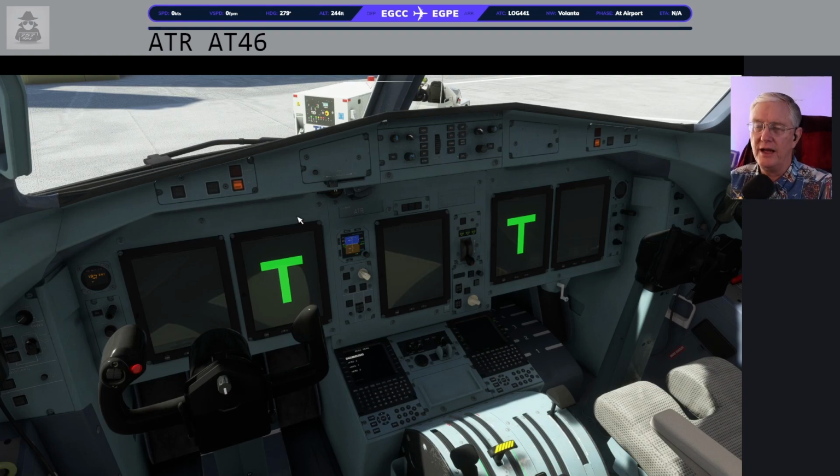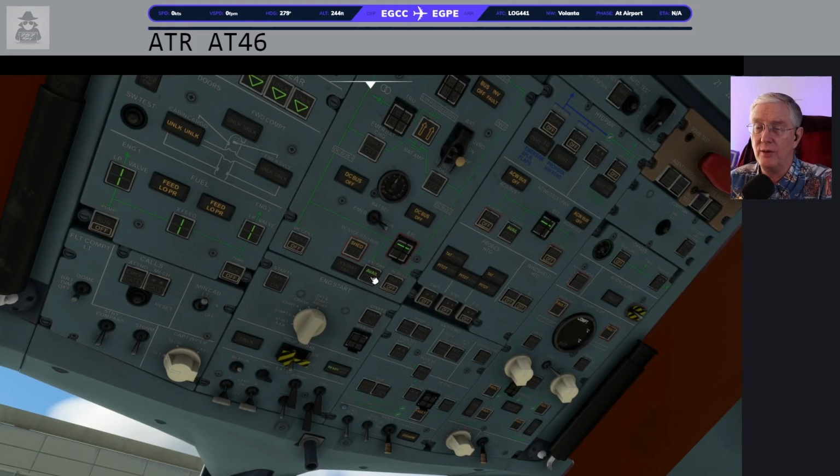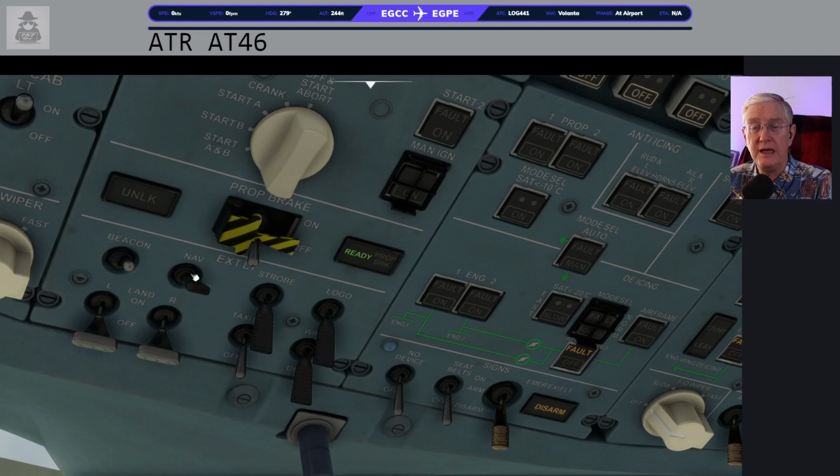So with those two things on at that point in time, I'm going to go ahead and hit the ground power button. Ground power is now available. A little bug in the airplane at the moment is the airplane comes with the beacon and the navigation lights already turned on. So instead of turning on the nav lights like we would do now, I'm going to turn off the beacon. So that's what we do with those things.